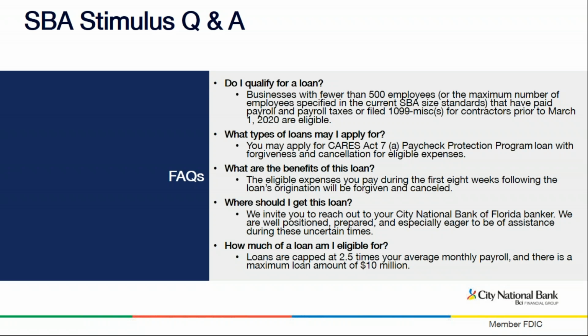We are an SBA preferred lender. The legislation was enacted midday last Friday. We have a team that has been working on these, over 100 people at the bank, and we're a community bank of 800 employees. So at many times up to 20% of our entire workforce has been focused on doing this 24 hours a day since Friday afternoon last week. So we're going on day 6.